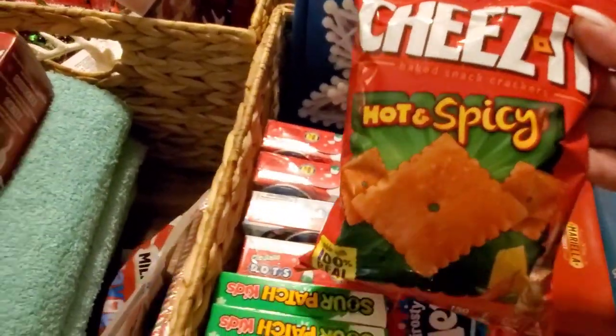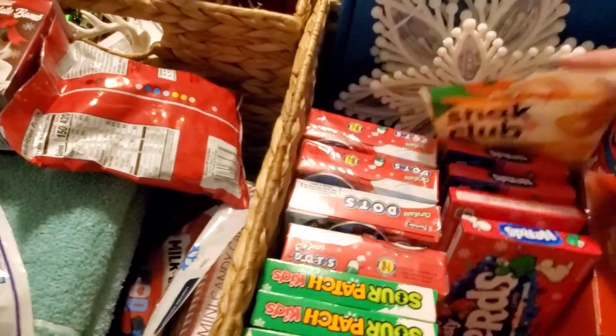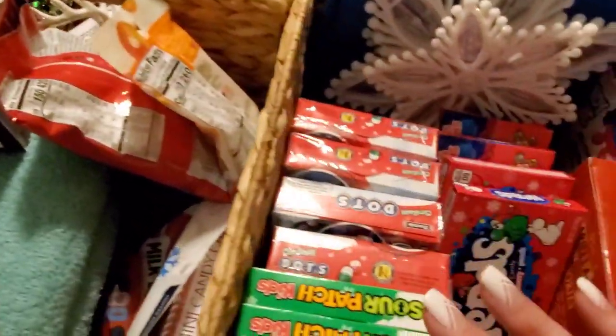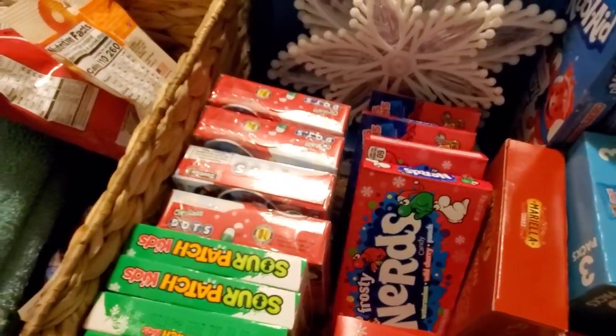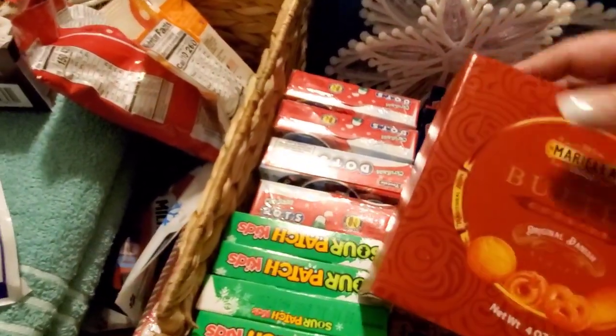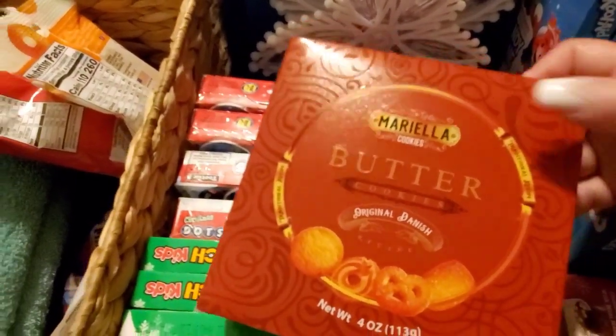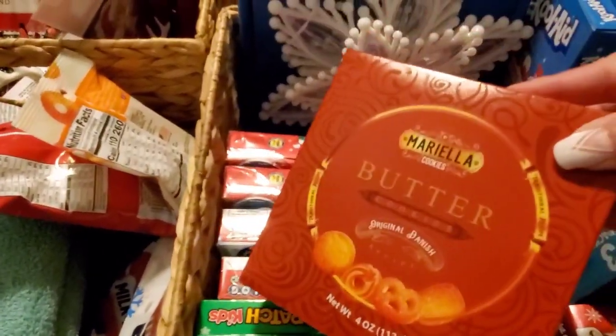These are for one of my nephews. And so are these, because he loves spicy hot stuff. And I already got my niece and nephew something else, and I just wanted to give him another couple of filler items. I grabbed these to put in my daughter's bag. I thought those were cute. Isn't that cute?